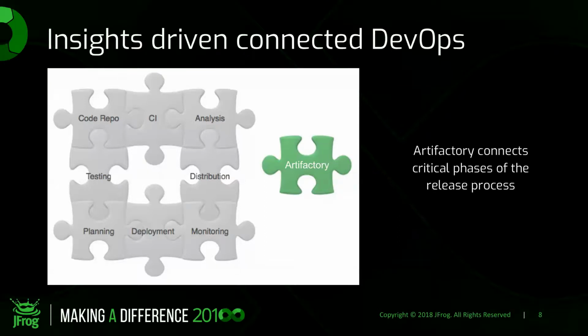And part of what we saw is that as you go from planning to testing to writing source code and CI analysis, distributing, monitoring, deploying, all of these things today rely on Artifactory and use Artifactory. The centrality of Artifactory to the DevOps process puts us in a unique position to understand what's going on in your DevOps environment. And so we wanted to start by leveraging the data that naturally flows through the Artifactory server.